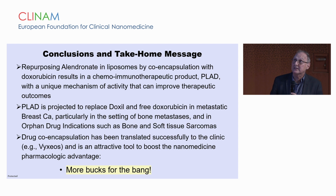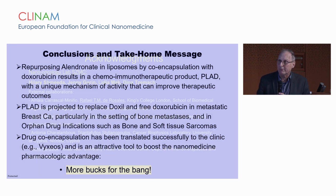So my conclusion slide and take-home message: repurposing of alendronate in liposomes by co-encapsulation, as I've shown, with a chemotherapeutic agent gives you a unique mechanism of activity that can improve therapeutic outcomes. And we think that PLAD is projected to replace doxil and free doxorubicin in various tumors and cancer conditions, as indicated here. And drug co-encapsulation is already there. It has been translated successfully to the clinic in AML with the product Vyxeos, which has given an additional survival over delivery of standard chemotherapy. And I think it is an attractive tool to boost the nanomedicine pharmacologic advantage. As I say here, more bucks for the bang.